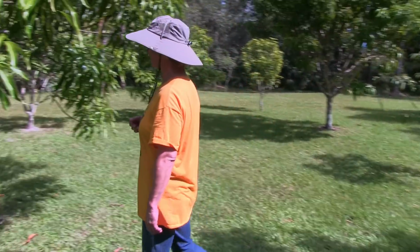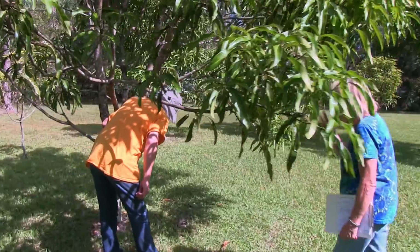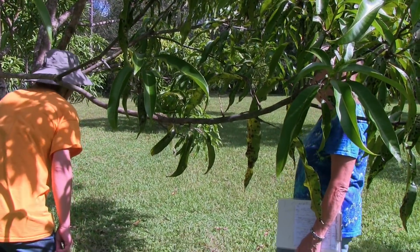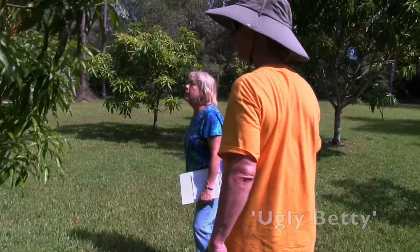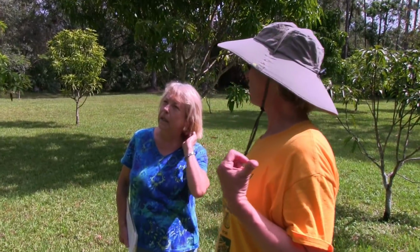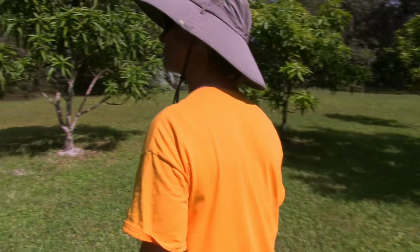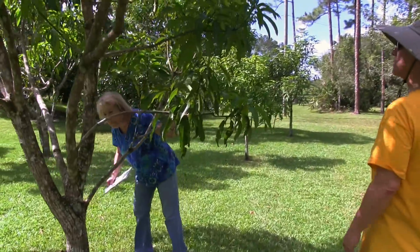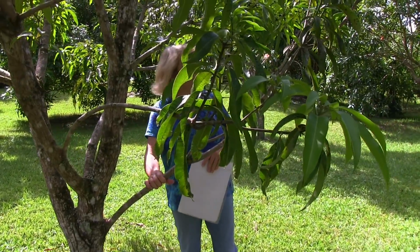This one has not been happy, and Walter top worked it too. Half of it is a Romani, and the other half is the 720, which is the Ugly Betty. But I didn't get any fruit off of it at all last year, and it was not happy. Did you get no Romani fruit either? No, it's just on one limb over there. He left just one limb as a Romani. It looks like he top worked this and left the Romani, which is the rootstock.